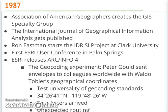First Esri User Conference in Palm Springs, and Esri releases ArcInfo that includes the AML, Unix workstations, Unix installs done by users, and 1050 ArcInfo systems in use. And you can also see the geocoding experiment where Peter Gold sent envelopes to colleagues worldwide with world tabulars, geographical coordinates.